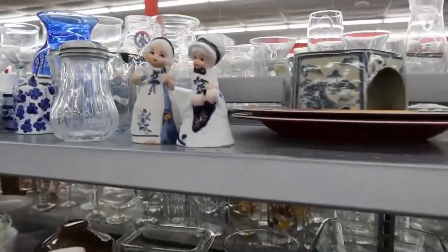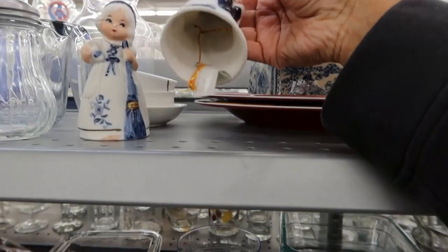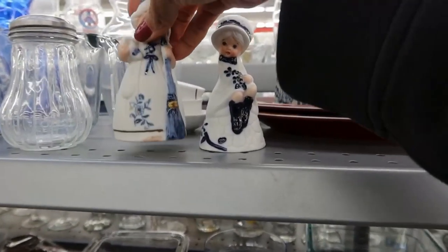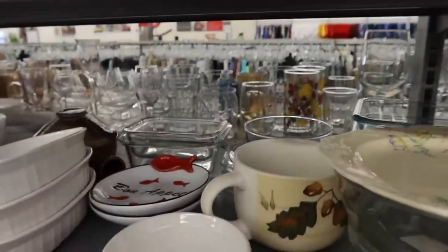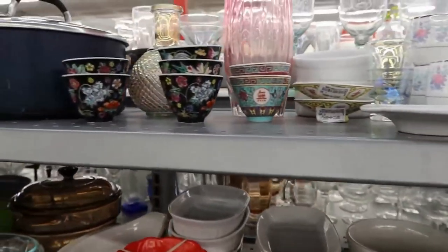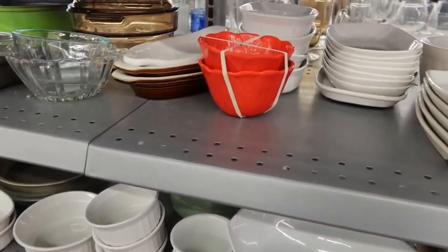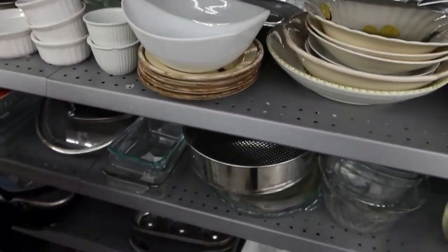So, oh, these are cute. Oh, I think they're supposed to be bells. Okay. All right, so let me see what else I can find, and I will check back in.